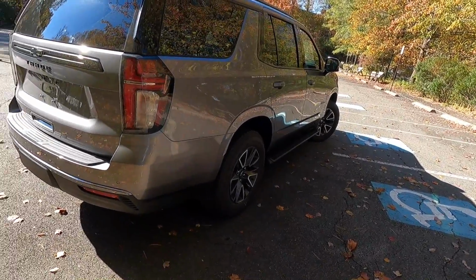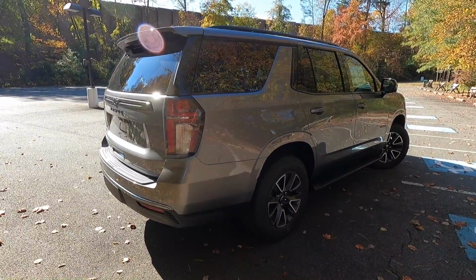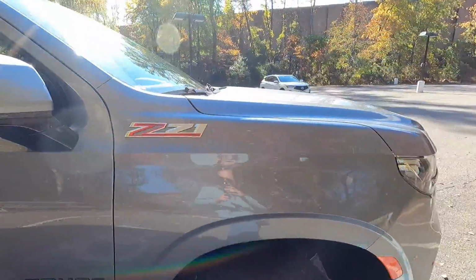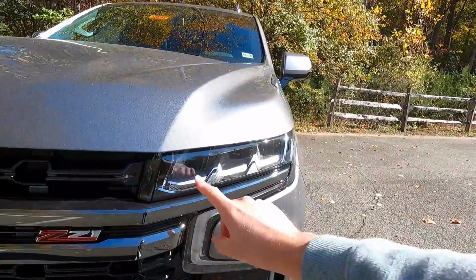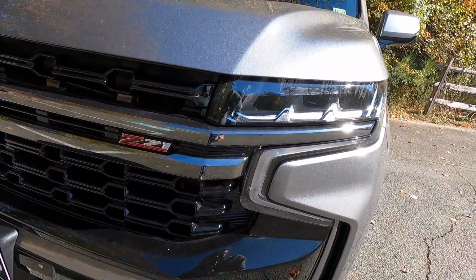And you know, you can pull your boat to the boat ramp as well as having your kids in the rear, so that's definitely a plus with Tahoe right there. Again, more of that black badging, 20-inch wheels, Z71 right there. Moving to the front, you do have LED headlights as well as an LED daytime running light right here, and you have LED turn signals.